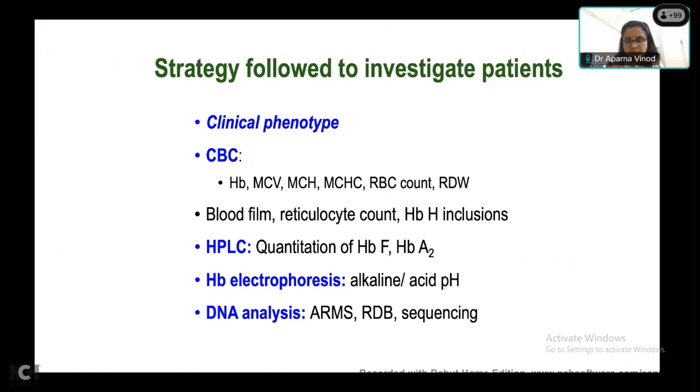Madam, there is one question. What is exactly done in cascade screening? So cascade screening is known as the family screening.